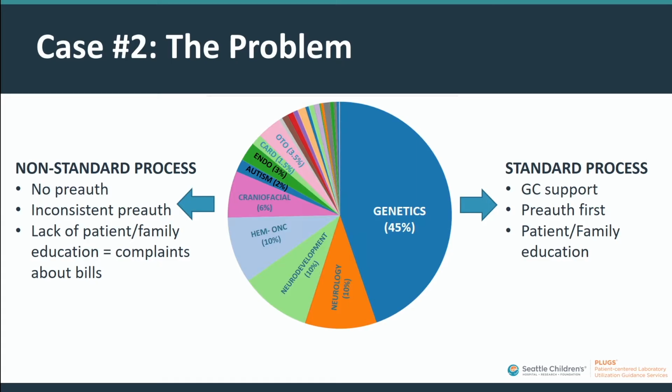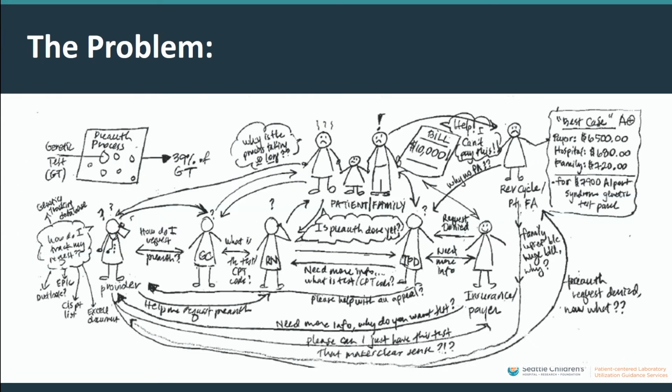And so as a result of that, patients may end up getting bills that are unexpected. And they don't complain to the doctor, they complain to the lab. So this was our current state when we started our program. We were not looking at orders at the time of pre-auth. We were just looking when the order was received. And so we wanted to get upstream of the problem.